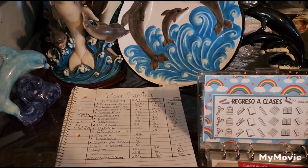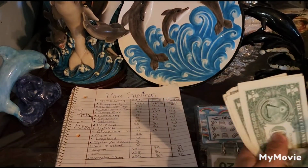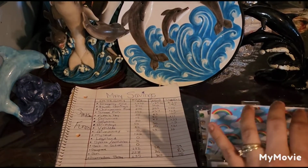Next we have back to school. Back to school, we started with zero and we now have 1, 2, 3, 4, 5, 6. So $6 in back to school.